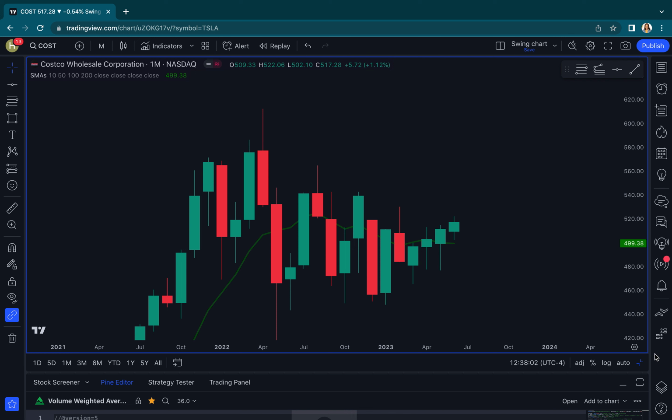This is a swing idea that I am looking at on Costco. I am starting on the monthly chart, and this is the 10 SMA. What I do like is that Costco last month opened above the 10 SMA, and then this month, when it came back to test it, it held and then pushed off. I think that is definitely a sign of strength.